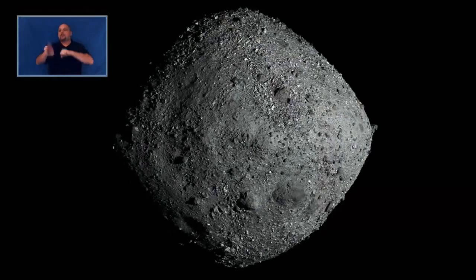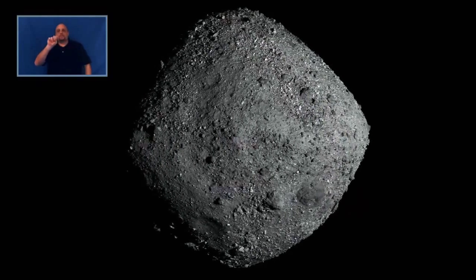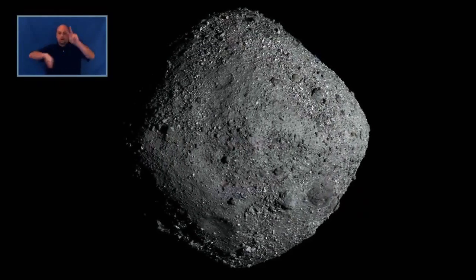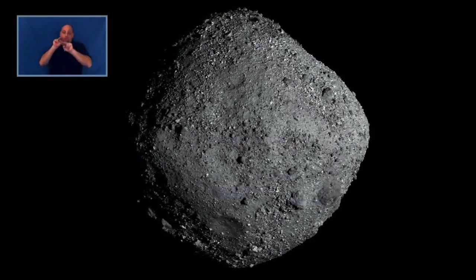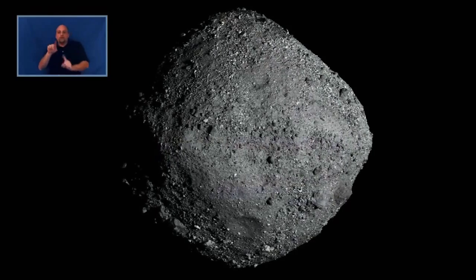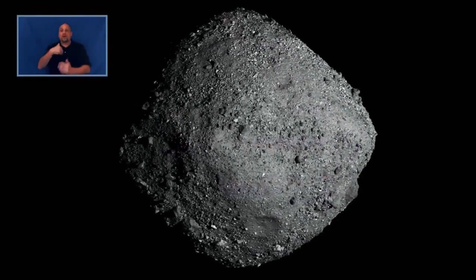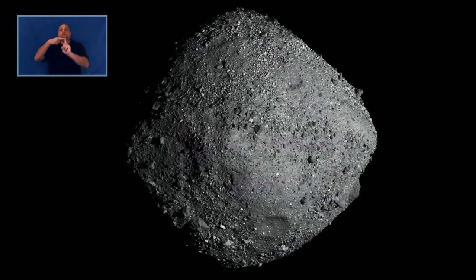So there are lineaments, there are lines that run around Bennu in some spots. But there's macroporosity. There are holes, empty spaces inside Bennu based on the gravity model that we've developed from watching those particles fly around Bennu and from our close observations. So it is not a solid rock. It's very fluffy, and that's also consistent with the crumbliness of the surface that we saw.